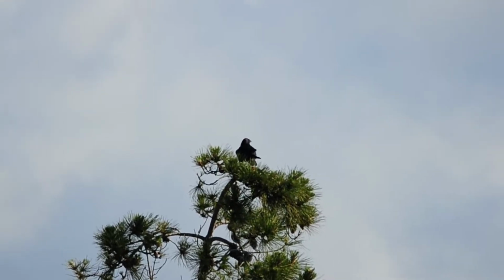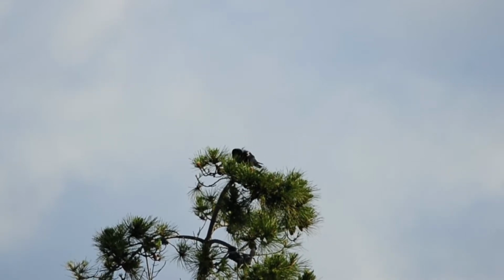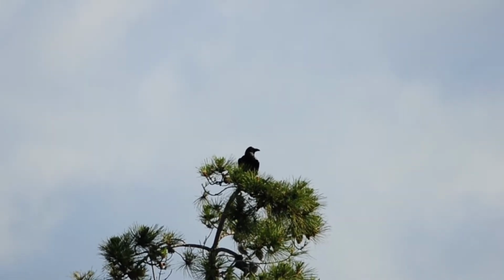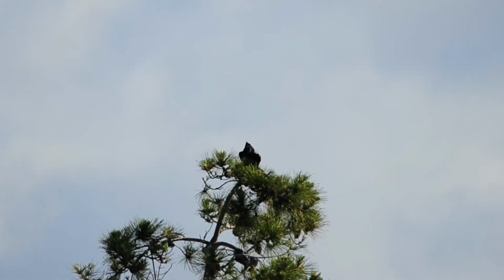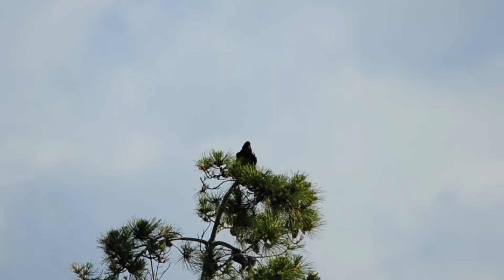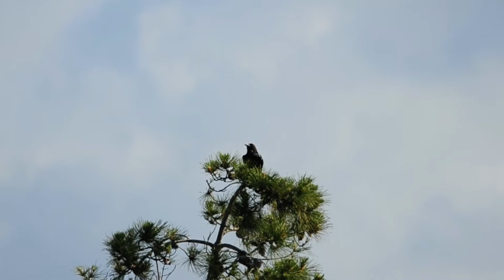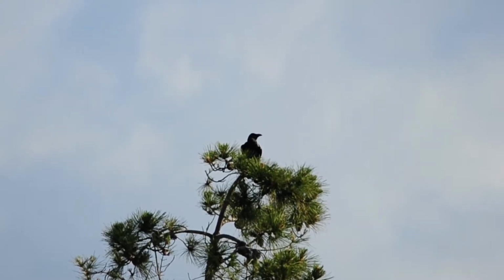I've got a raven sitting in the tree just to the side here. You can probably hear him. Very distinctive call. You'll hear him talking in a second. There he goes. Very distinctive call, the raven. Beautiful bird. One absolutely stunning bird. Very, very intelligent. Quite a large vocabulary as well.